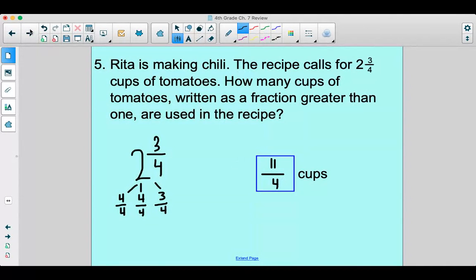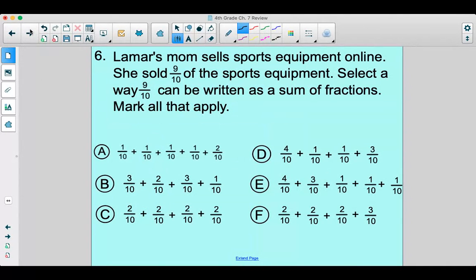All right, here we go. Number 6. Lamar's mom sells sports equipment online. She sold 9/10 of the sports equipment. Select a way 9/10 can be written as a sum of fractions. Mark all that apply. Okay, when I first looked at this, I was like, whoa, let's take a closer look. But then I thought to myself, all right, I just have to find a way that this number can be broken down. So let's check it out.